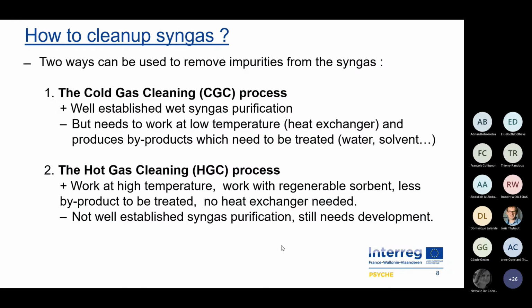For the synthesis of the syngas, to be able to clean it, to remove the impurities, there are actually two main ways. The first one, which is called the cold gas cleaning process, is actually something which is quite well known, and there is a lot of literature and publication on it.